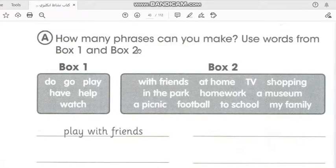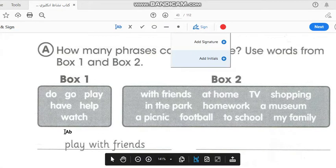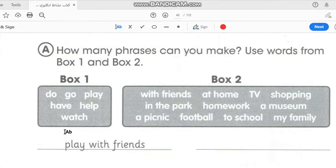Please open activity book page number 42, exercise A. How many phrases can you make? Use words from box 1 and box 2. The phrases start with a verb and continue with nouns. For example, in this exercise use play with friends. It's the same as what we did in the student's book. Here I will answer the first one and you complete the others. It's an easy exercise.